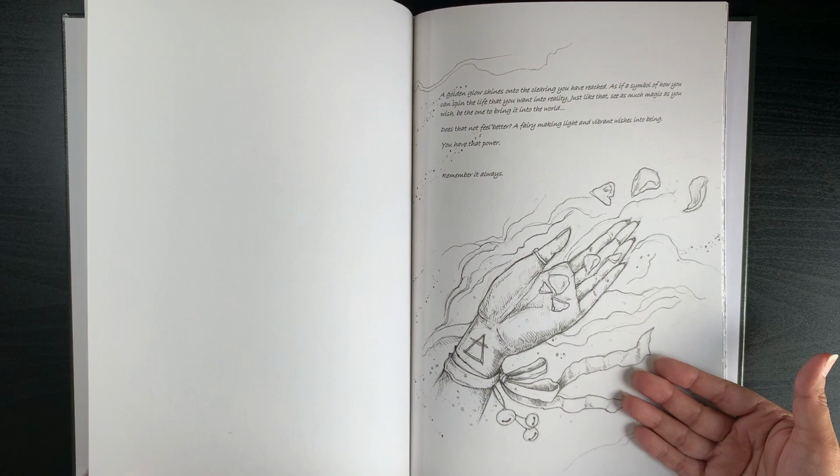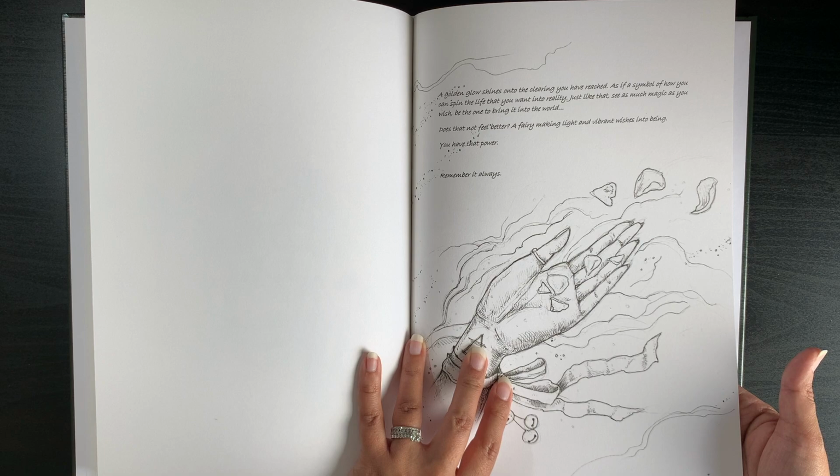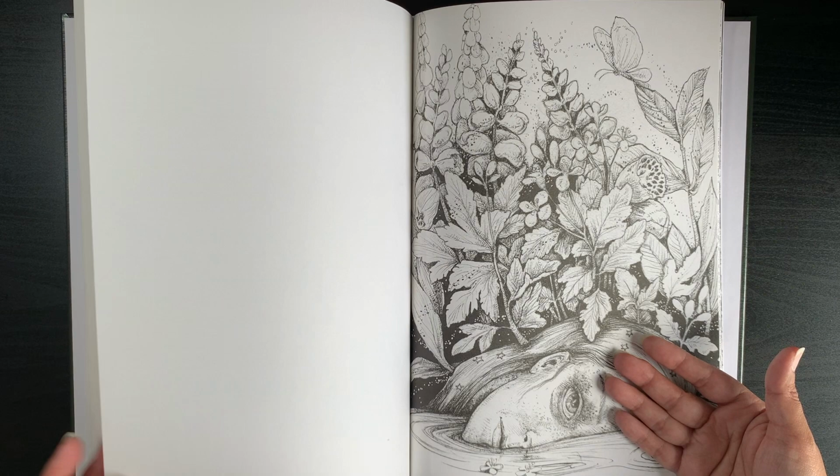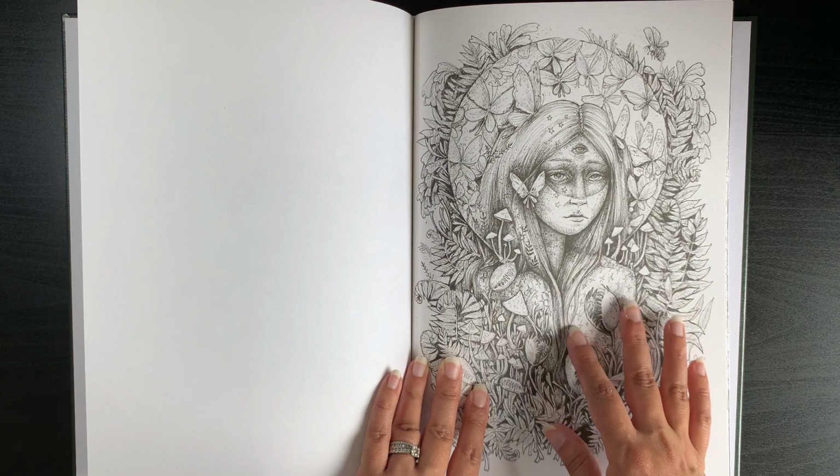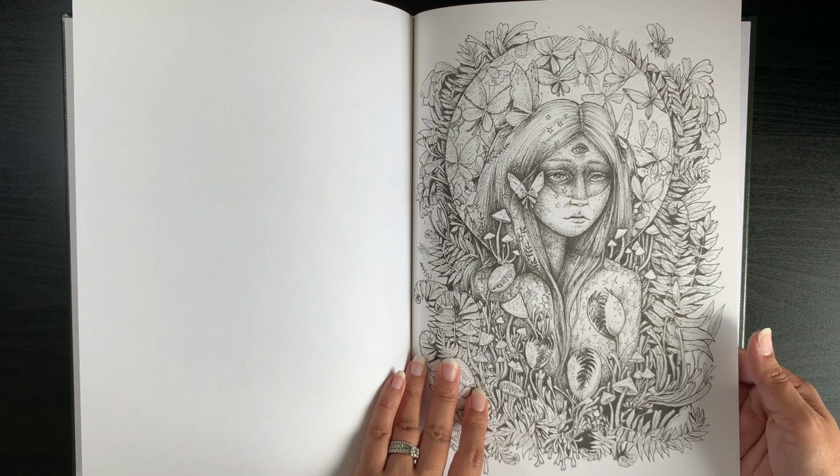Again, a little bit of writing. And it seems like quite positive writing. You have that power, it says here. I haven't read the rest of it, but see, we do have a portrait, but we have tons of other stuff to color around, mainly leaves, and I like coloring leaves, so for me that would be quite relaxing.